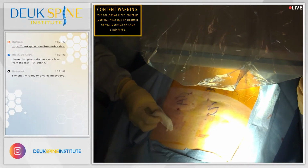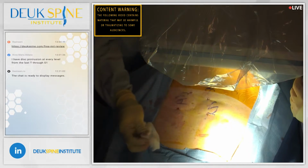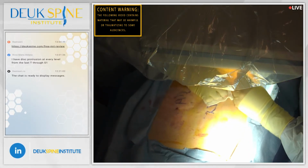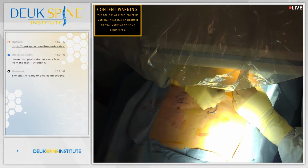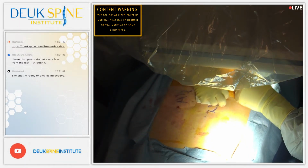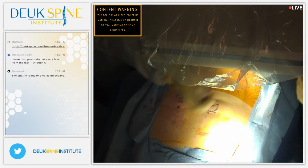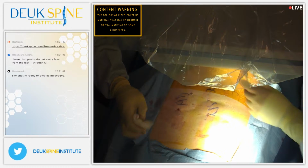Orthopedic Spine Institute. It's February 10th, 2026. Our patient presents from Pittsburgh. He has back pain. He's had a fusion done. The fusion was done at L5-S1. He now has pain above and below his old fusion.